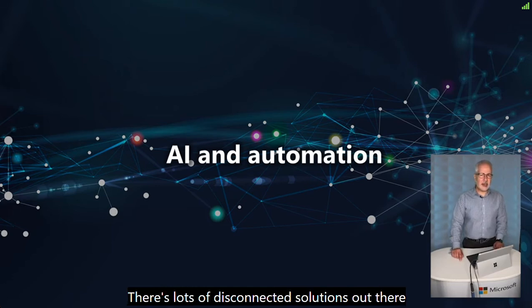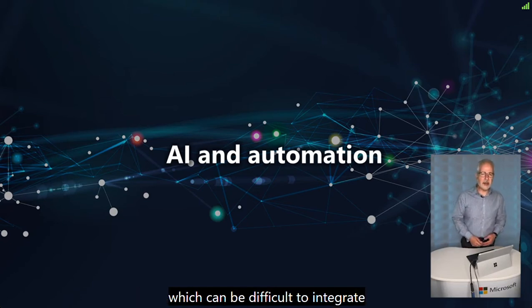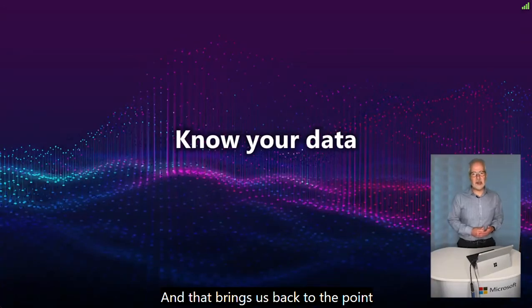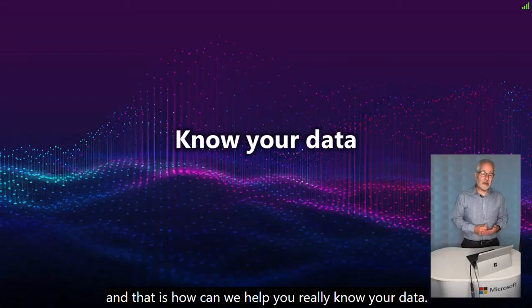There's lots of disconnected solutions out there making good use of AI and automation, but they're all typically standalone solutions which can be difficult to integrate with the rest of our systems. And that brings us back to the point of today's presentation. And that is, how can we help you really know your data?